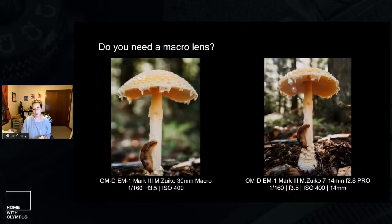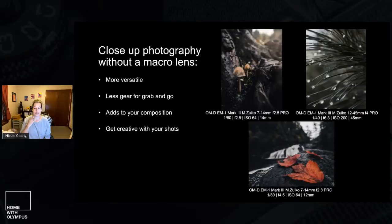So I just thought that that was an interesting comparison, and I'll go through in the next couple slides talking about doing close-up photography with and without a macro lens. So close-up photography without a macro lens, these are things, in my opinion, of what you can do with it.